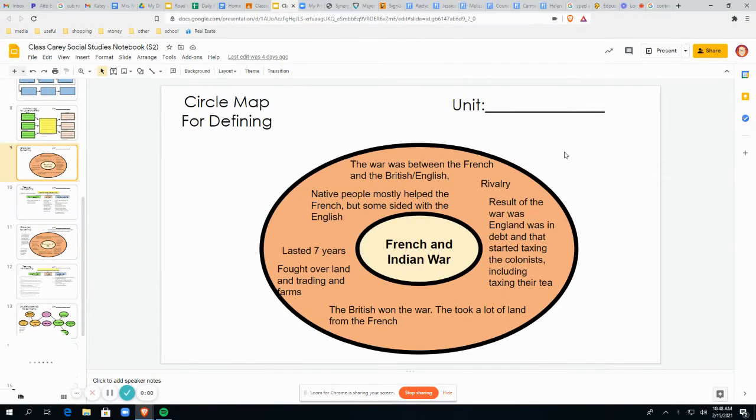So we're going to do a little review so that you feel ready for your test. I'm looking at our class notebook. This might not be your class, so it might be a tiny bit different, but this will give us the information we need. Remember, we started this term by talking about the French and Indian War.